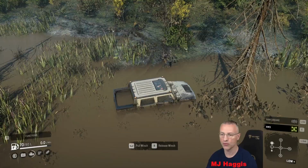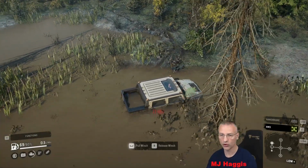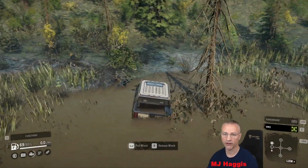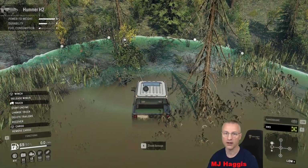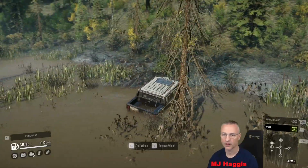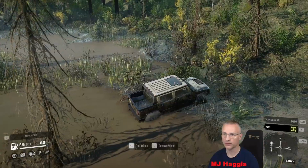Quick, start the engine and move. In fact, I don't even need the engine. I've got autonomous, haven't I? Oh, it has got the autonomous. That'll save a fair bit of damage. Right, can I reach it now to get out of here? Yeah. Autonomous winch is a lifesaver in that kind of scenario.